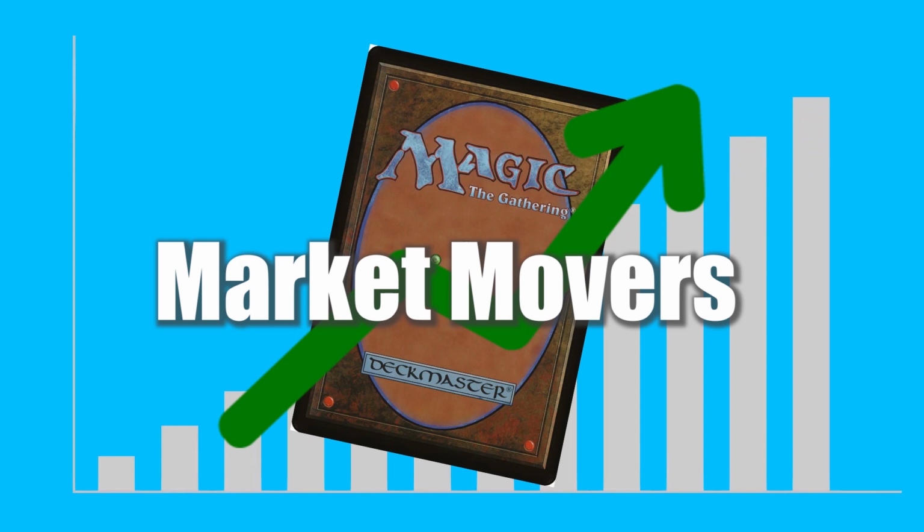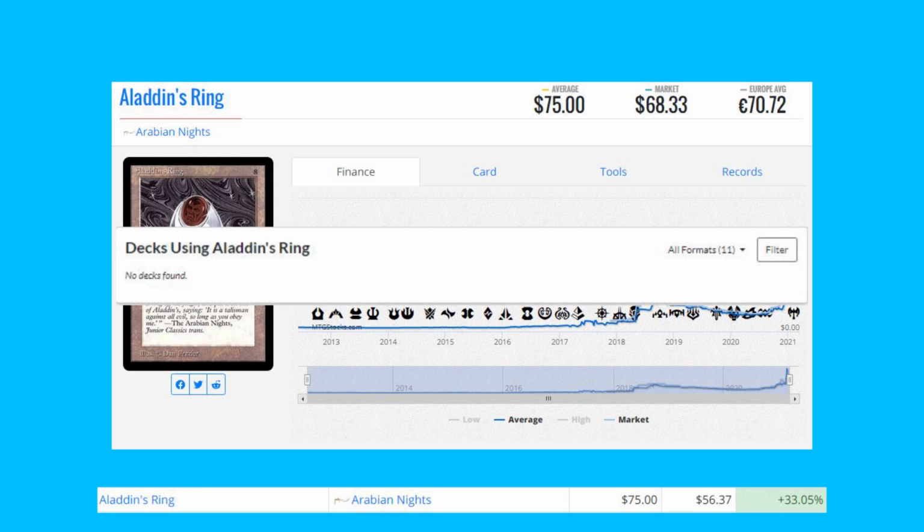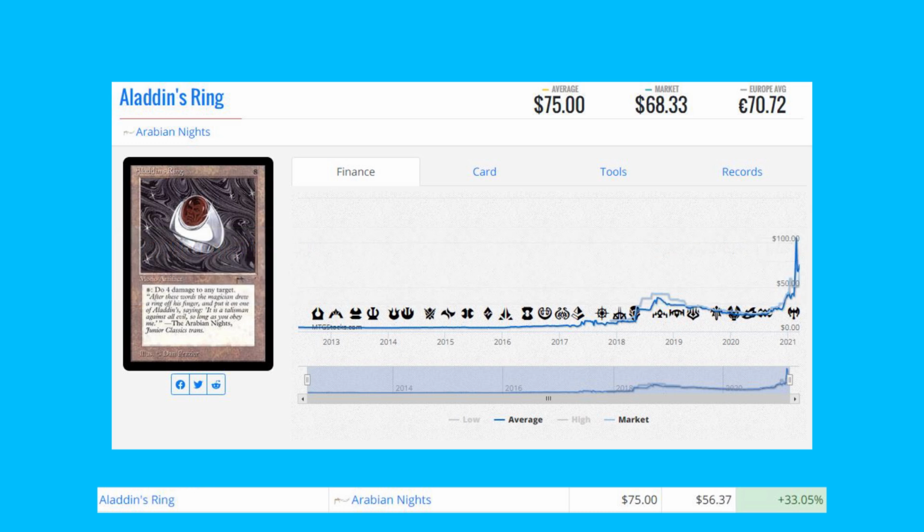Let's dive right in here with the first card on the list, which is Aladdin's Ring from Arabian Nights, up 33% here today from $56.37 to $75. And there is no deck that actually uses it, at least registered on MTG Goldfish, so the reason for this going up is probably just for the fact that it's from Arabian Nights.